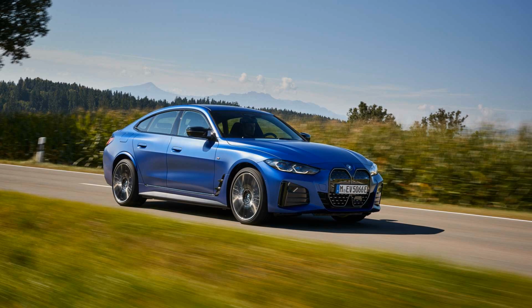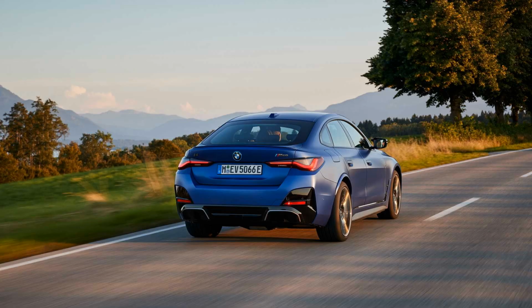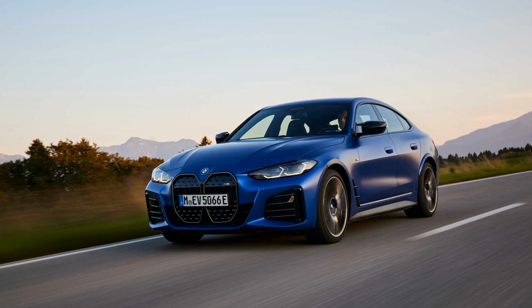The i4 offers the same advanced safety suite as the 4 Series, and many other BMW products. This setup is still solid and useful over long distances, offering features like adaptive cruise control, lane centering, and more. All of those elements worked well enough in our test. But it's clear that BMW is phasing this system out in place of the more advanced setup found in the iX, which uses advanced cameras and radar systems hidden behind those massive kidneys.